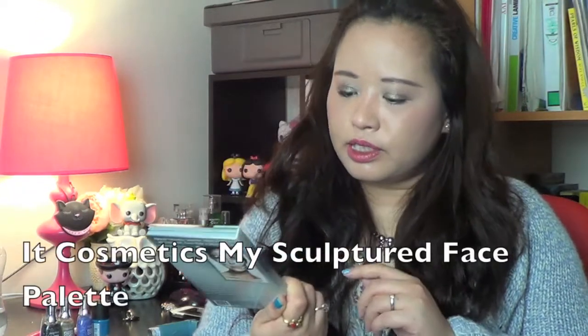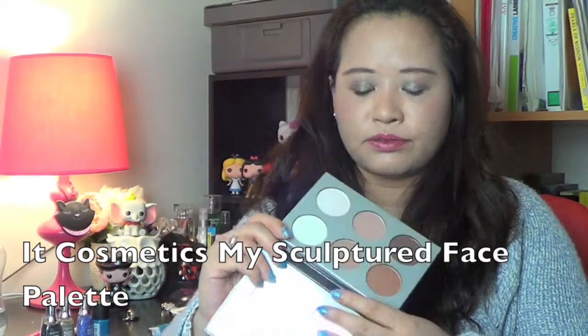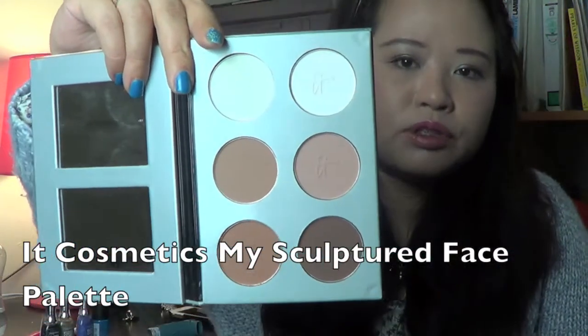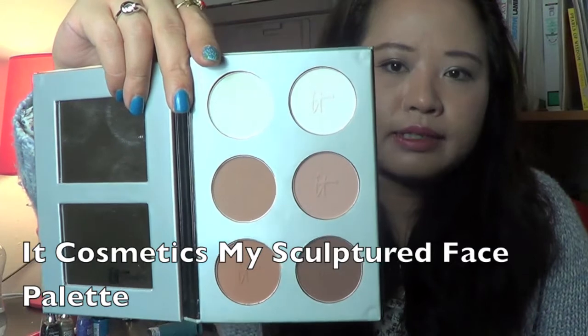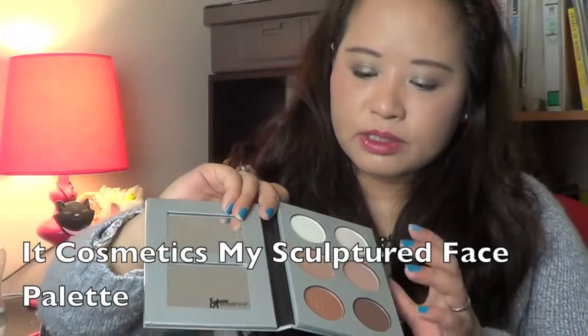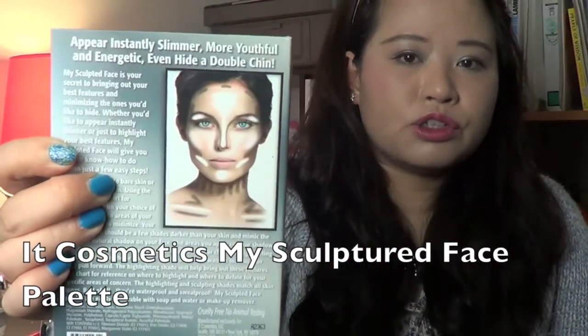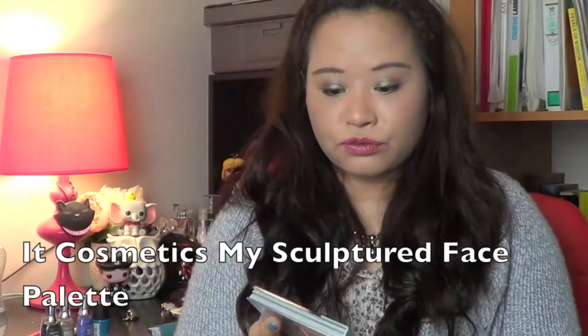I've really been enjoying this palette by It Cosmetics. This is such a good kit because it gives you a nice alternative to using bronzer or a separate highlighter, and it's got all the colors that you need. And then it gives you a diagram at the back to show you how to use them. So very handy.